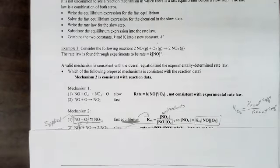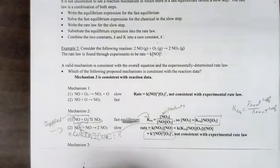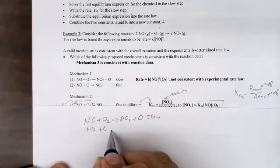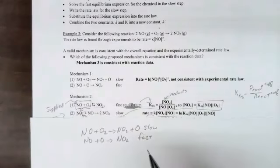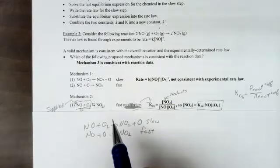Okay, so here we'll try to do it sort of more blind too, okay? So what do we have? We have NO plus O2 yields NO2 plus O. And that's the slow. And then NO plus O single yields NO2. That's the fast. Oh, sorry. I'm writing the wrong thing. That's not even helpful. God, this is what happens. I'm telling you, I read stuff too fast.